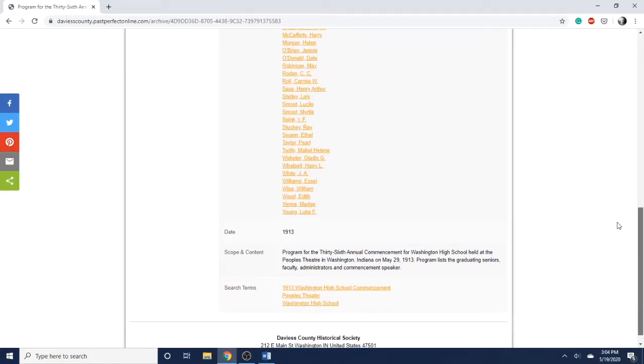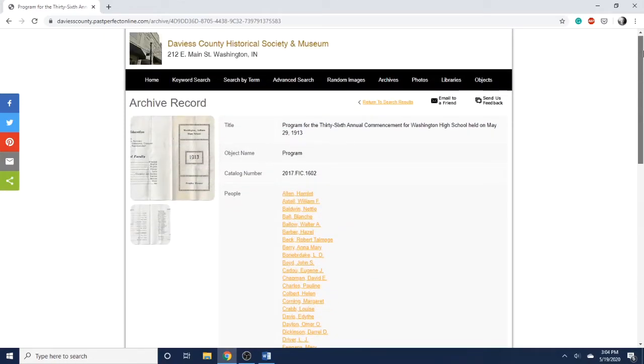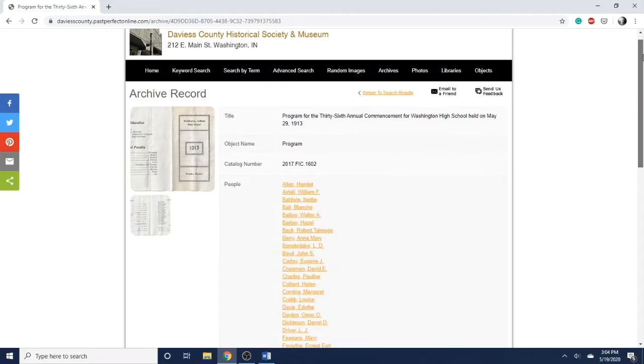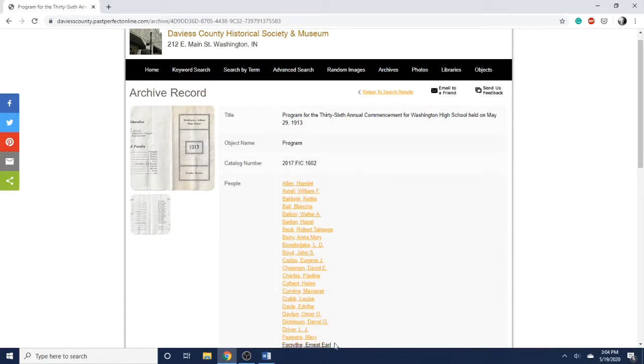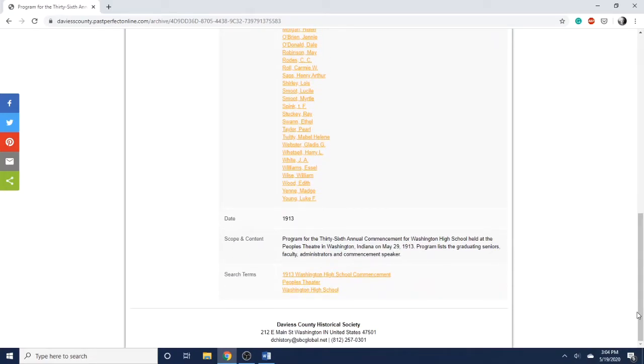Now let's go down and take a look at some other items that we catalog that can be very useful for people doing research. In addition to the names that are associated with each item, you can scroll down to the bottom of the description and you'll find what's called search terms down here at the bottom. And again, this is an item that the cataloger has the discretion to include. And the cataloger in this particular item noted the 1913 Washington High School commencement, People's Theater, and Washington High School.